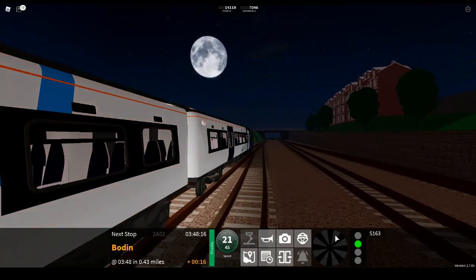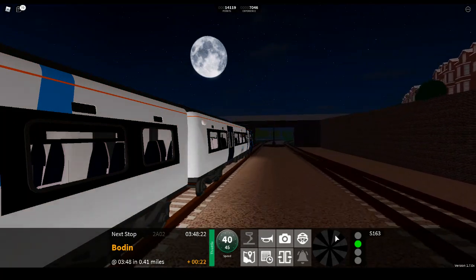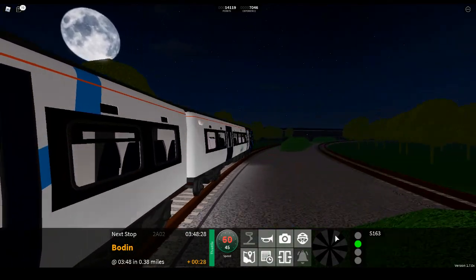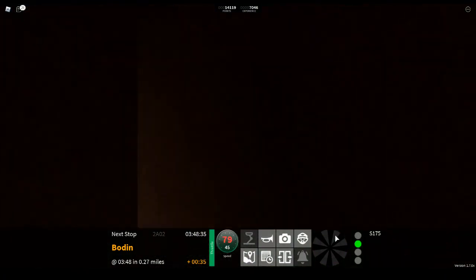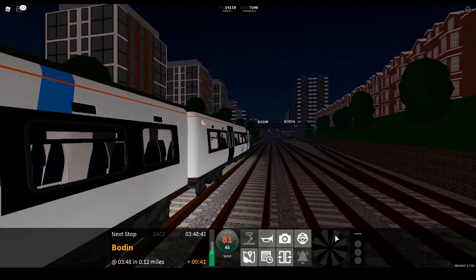Welcome on board this Stepford Connect service to Stepford Airport Central. The next station is Bowden. We will shortly be arriving at Bowden.